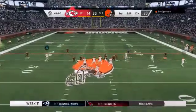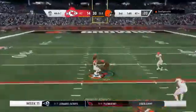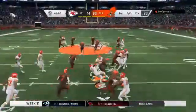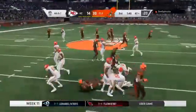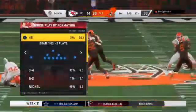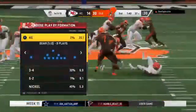Here we go on 4th. Stafford. Oh, now it's free. Hill fumbled it. And this is picked up by the Browns. And his guys are going to get the football at the 37-yard line. And they're not able to convert on 4th down.